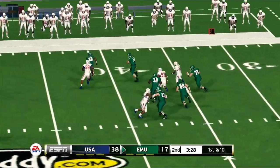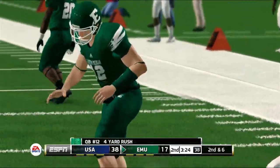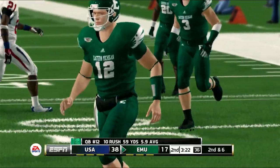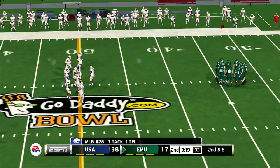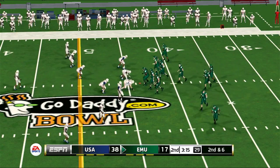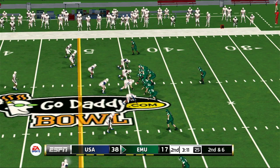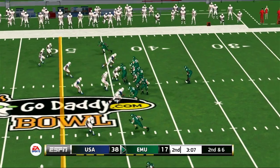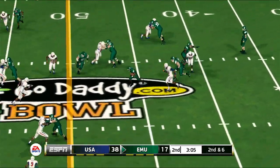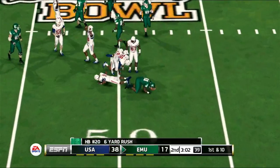He's on the run. And down he goes around the 44-yard line. That makes it 7-6. It's second down, 6 to go. Ball on the 44. And they get nice yardage on that run.